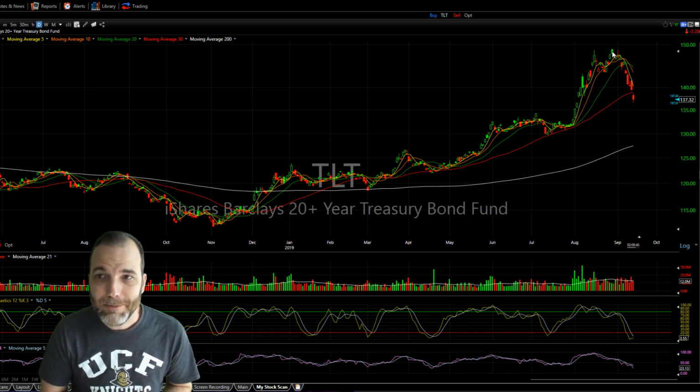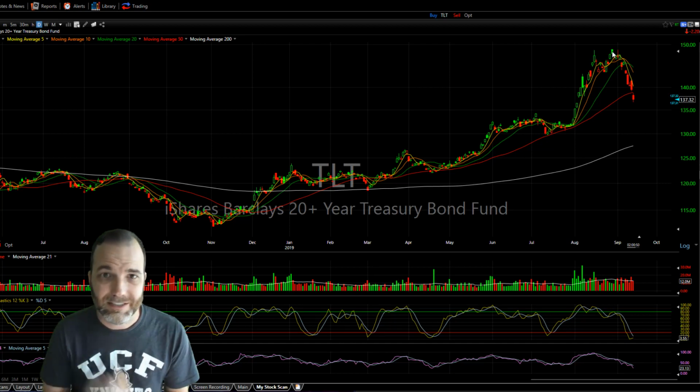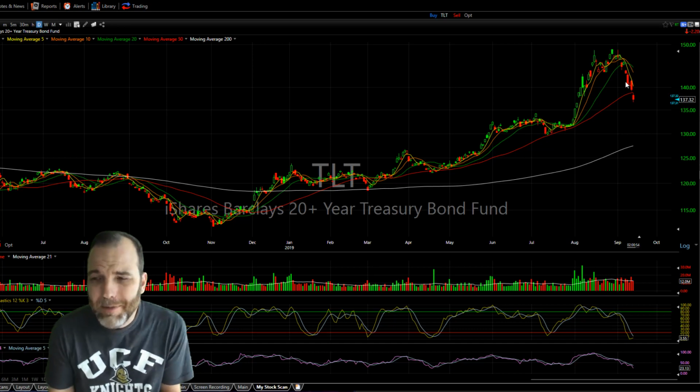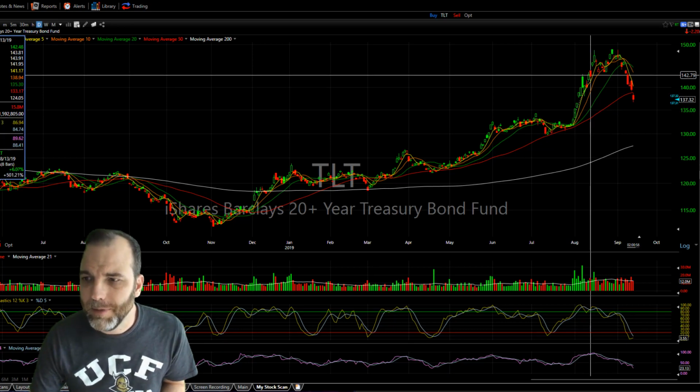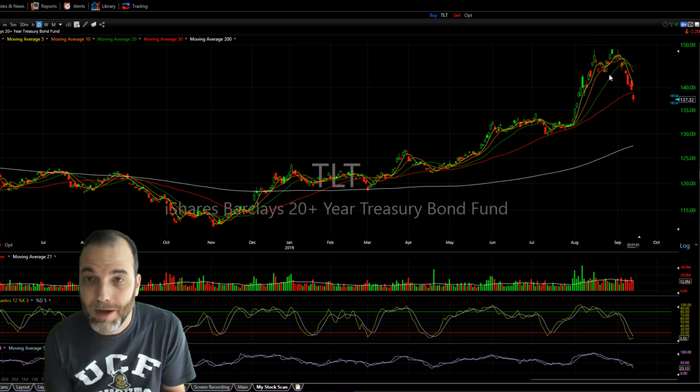Now, why does this market keep rallying? Well, look no further than the bonds, okay? The 20-year Treasury bond fund just continues to plummet. These bonds are getting destroyed, and when you see a rally that goes parabolic like this, yeah, it's great when you're on it, but it doesn't last forever. Eventually, the profit takers are going to sell.